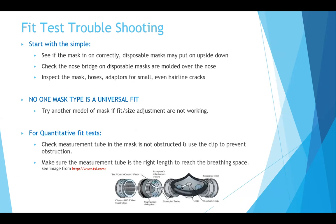And for the other masks, check the mask. In the case of the quantitative fit testing, you may also need to check the hoses and the adapters for any leaks or cracks that may actually be on the testing device itself and not with the mask. Remember that no single mask type is a universal fit. So Bev mentioned the different shapes in some of the N95 masks, the standard round mask versus a duckbill. This is true for half face and full face. You may need to try a different model with a worker because no one mask is going to fit everyone.